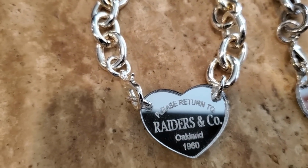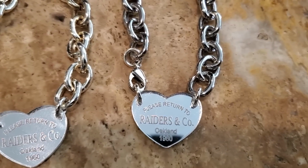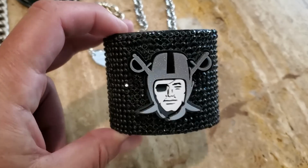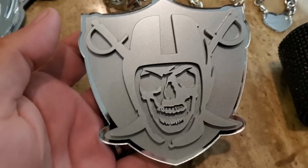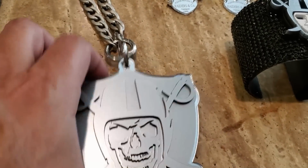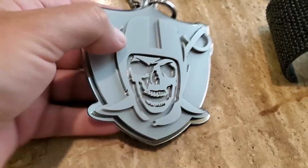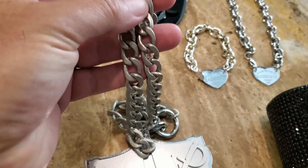So you can see they got these Raiders and Company bracelets and necklaces. And then we got the bling bracelet. And this one's cool with the skull. And you can see they have all different textures too. So this one's like this matte gray. And then even the chain itself is a matte.